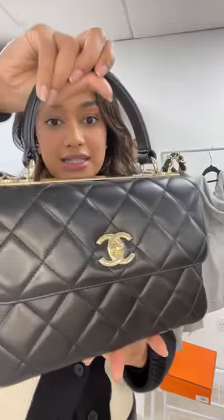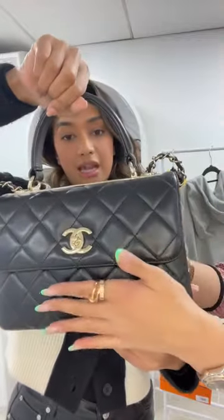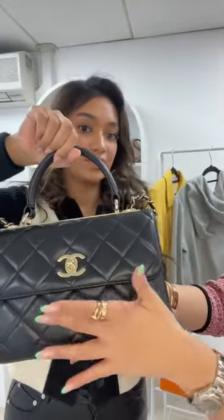Now, as you can see, this is in lambskin leather, so it has that gorgeous buttery finish to it. The softest, by the way. The softest lambskin leather. So soft. Ingi, I hope I'm pronouncing that right.